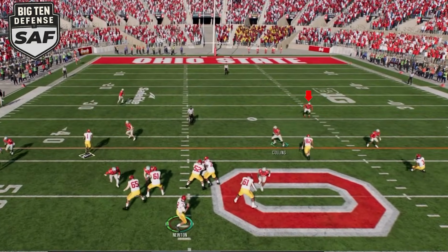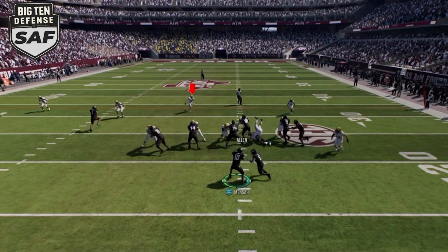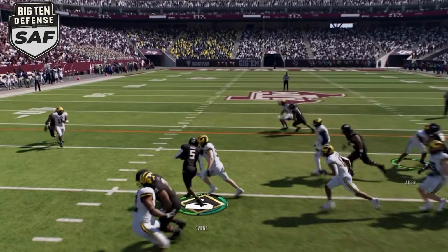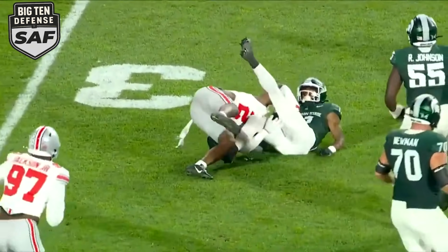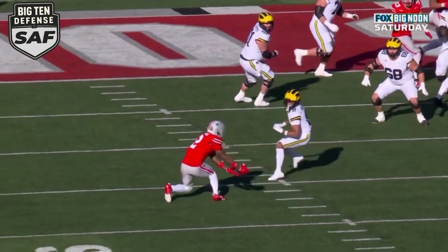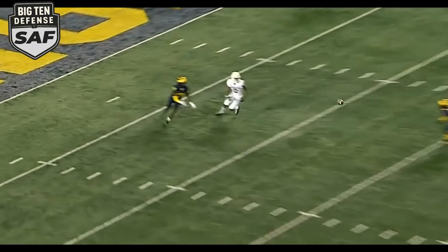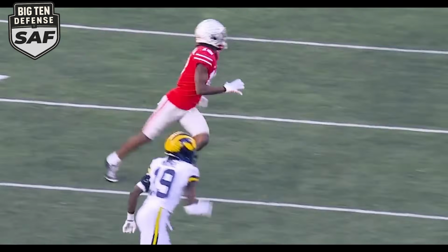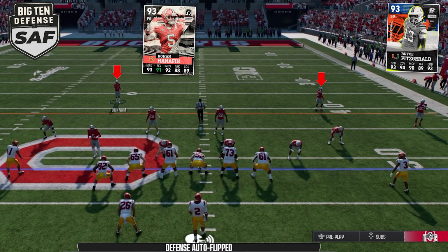For our safeties, we need to be fully interchangeable, able to rotate up or stay deep and make plays on the ball or fly downhill in the run. Now, Caleb Downs at Ohio State is the prototype. Instinctive, physical, and explosive with elite range on the back end. From Michigan, Rod Moore brings that same flexibility, a smart, aggressive safety who can bait quarterbacks into throws and finish plays at all 3 levels. And here are the 2 safeties I am using.